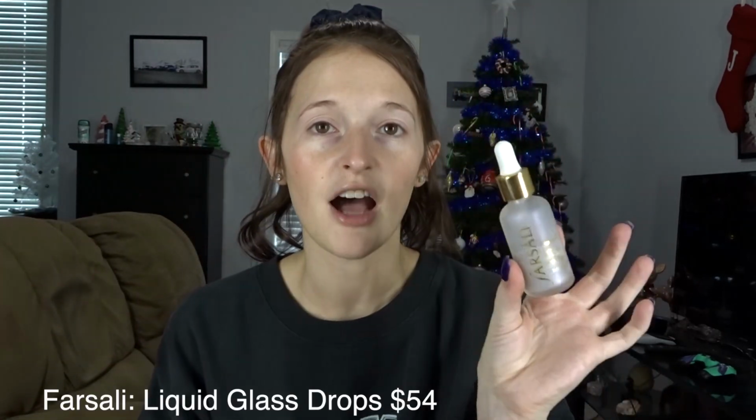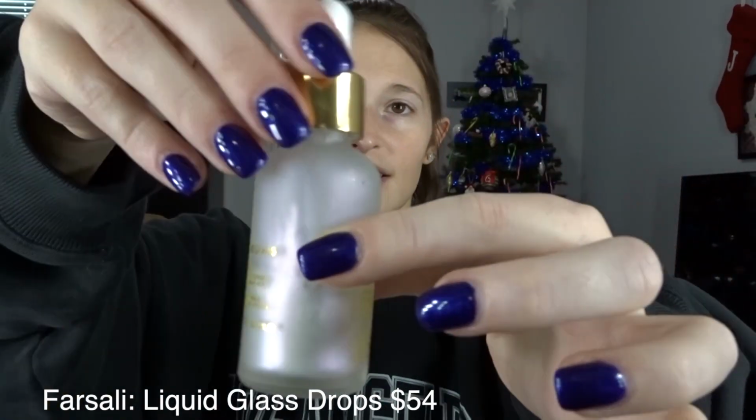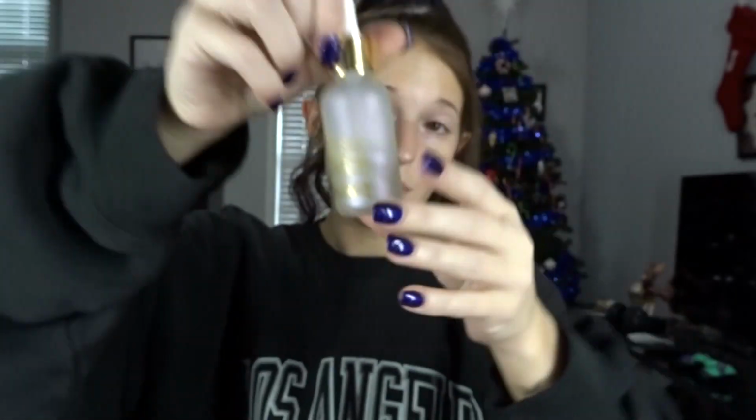The next two products I have are my primers that I use. I have everything laid out on my makeup stand. So the first thing is the Farsali Liquid Glass Drops. As you can tell, if you can tell, I've been using this a lot and I'm almost out.